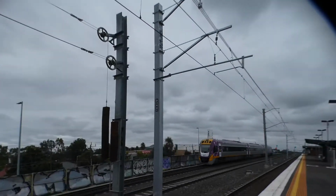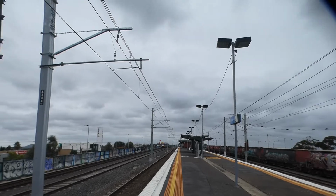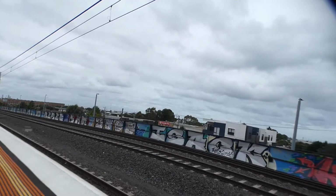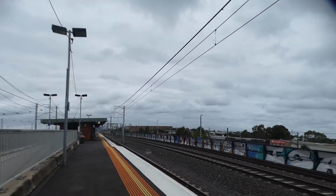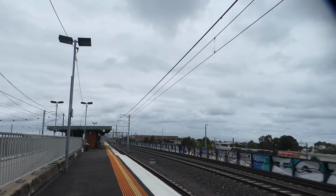BL37 going to Lawn Ponds. Down V/Line service on the broad gauge track at Tottenham. And a metro I can see in the background as well. But won't film the metro because it looks like a Siemens.